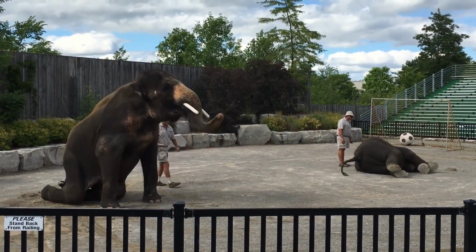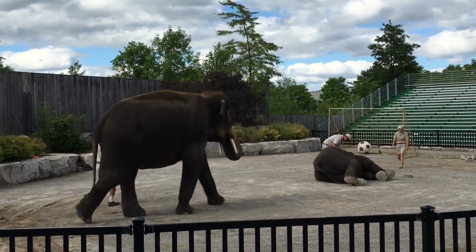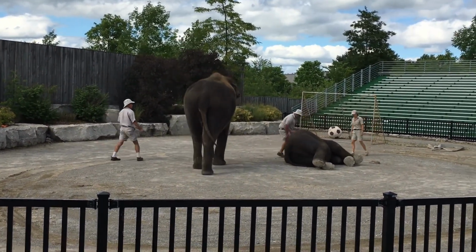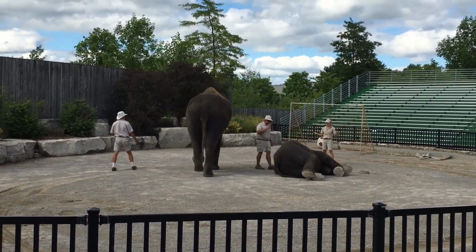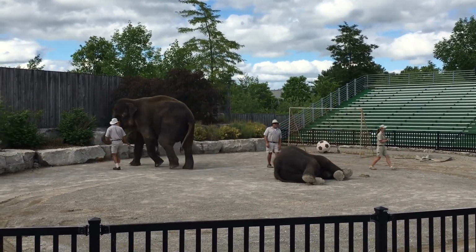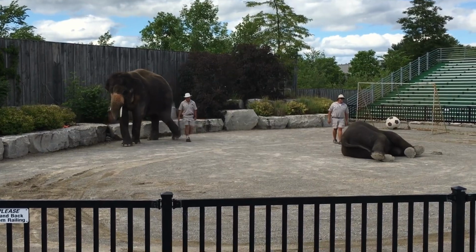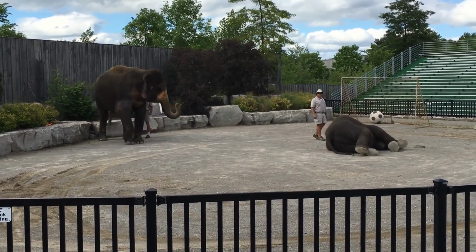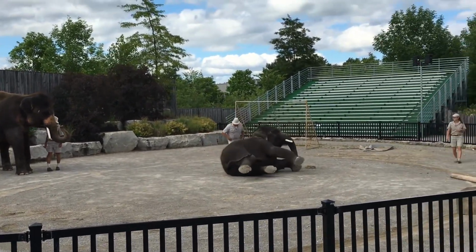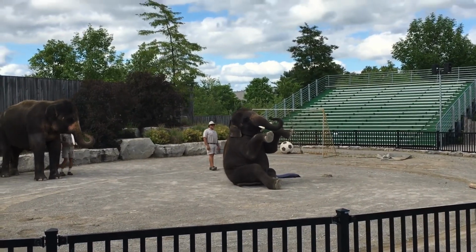Uh-oh. Looks like we got a sleepy elephant over here. Chuck, you can't nap during the show. I think that pillow wasn't a very good idea. He's too comfortable. How are we going to get him up? So I think I'm going to need your guys' help to get Chuck up. On the count of 3, I want you to yell as loudly as you can, "Get up, Chuck." Ready? 1, 2, 3. Yeah! There he goes. Oh, what a show off.